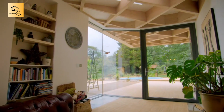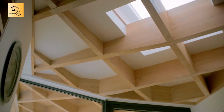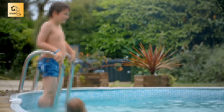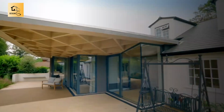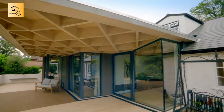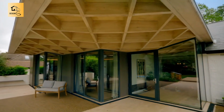Like a magical tree canopy, it's designed to bring delight and joy to 10-year-old Theo and 8-year-old Oskar, both born with a rare genetic disease called Duchenne muscular dystrophy. They live here with their 4-year-old brother Luca and parents Nick and Clara. For us, the house represents the possibilities for Theo and Oskar with the disease they have.